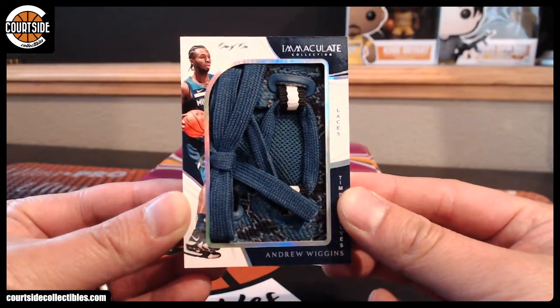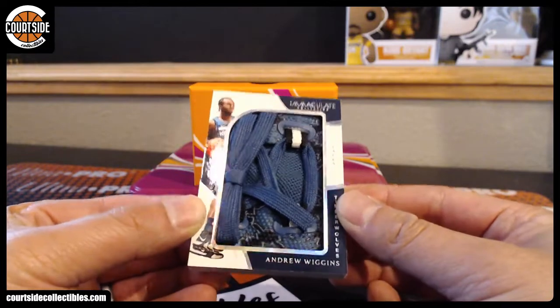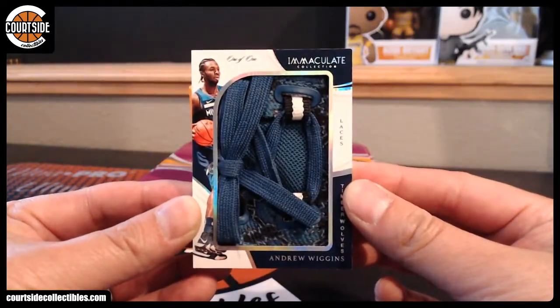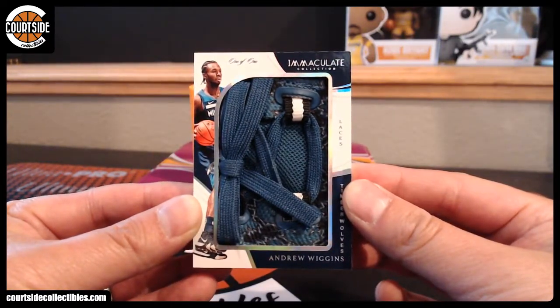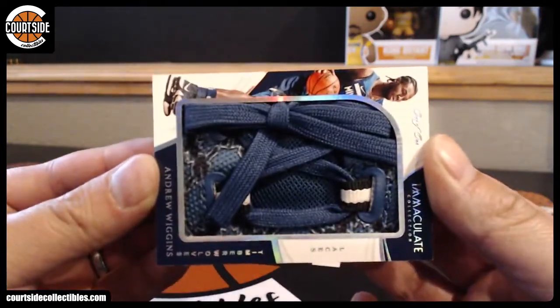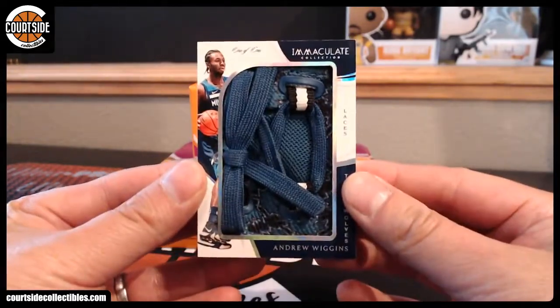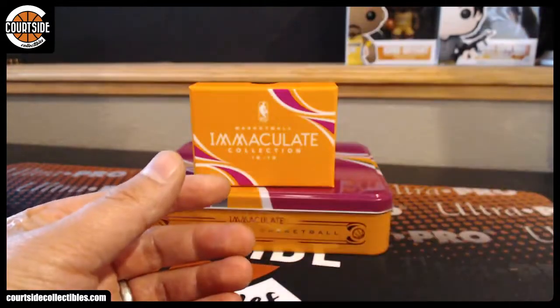I haven't seen one of these. That's kind of nuts. It's kind of crazy. That is Timberwolves and Beetle.